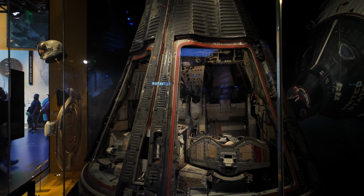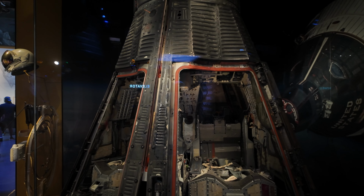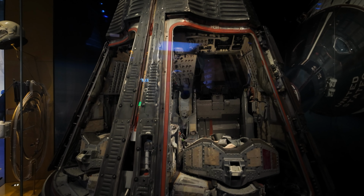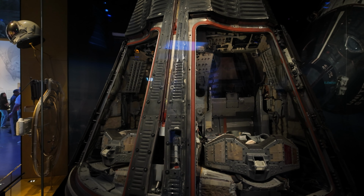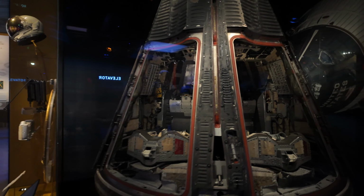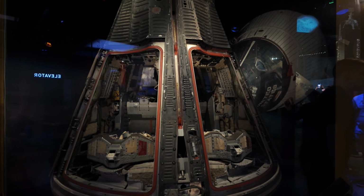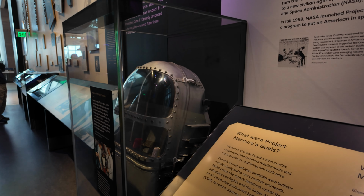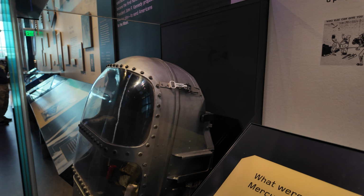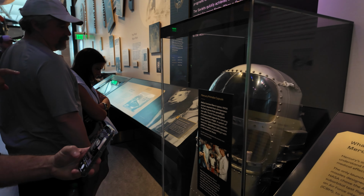Gemini 7. Fourteen days in that cramped cockpit. Amazing. 14 days. All right, here's the first Amazon employee in space. He worked for bananas.